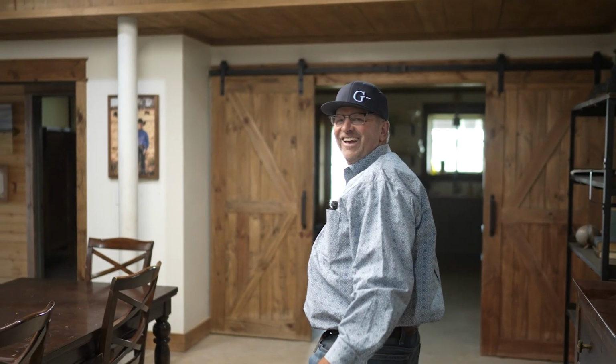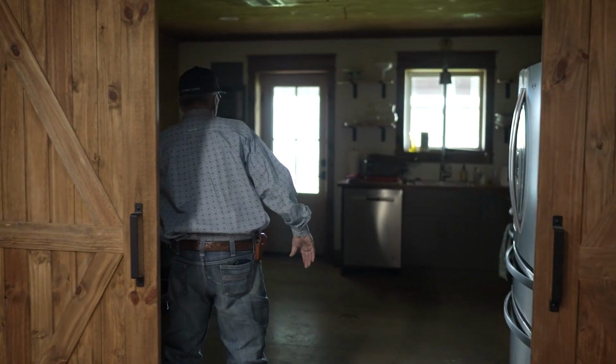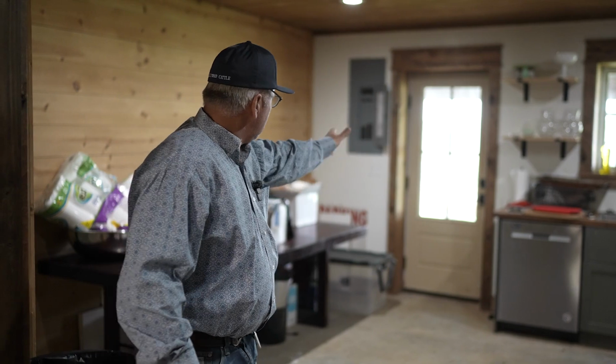And then we have a kitchen. This is where we get everything ready for the sale. We really try to feed our people that come to the sales really good, and we usually cook outside this door.